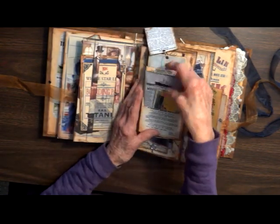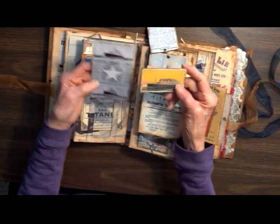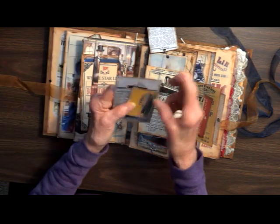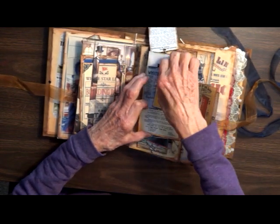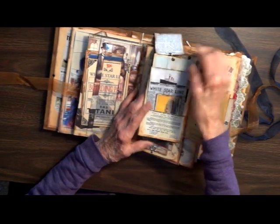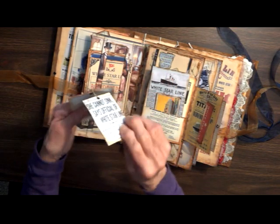Pocket here is these cards. Other thing talking about the voyages she's going to do, the route she's going to take, Southampton to New York. They stopped along the way and picked up a lot of passengers before they set sail. Pull out from the top.